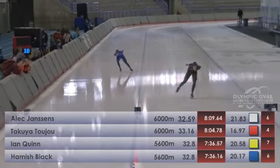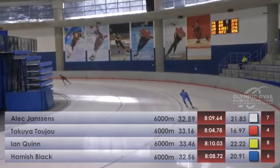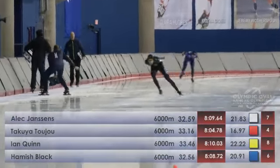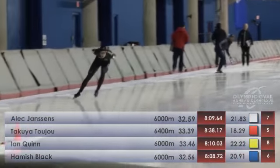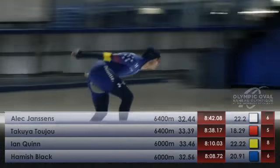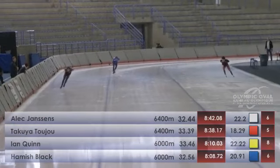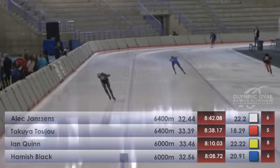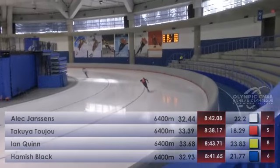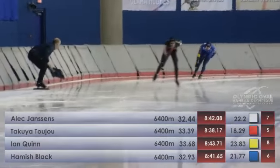As Hamish Black starting to pull away from his pair. Negative splitting 32.5 for Black. Quinn positive split into the 33s. So slowing down are the American and the Japanese skater, as both Canadian skaters staying steady. As we come around, we see Hamish Black extending his lead over Ian Quinn. Another 32, 32-9, 33-6 for Quinn. So Black slowly pulling away.